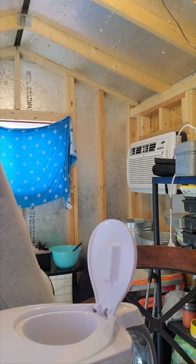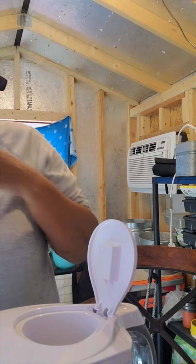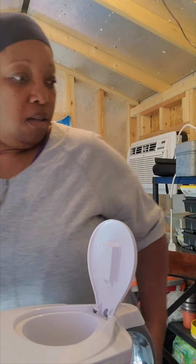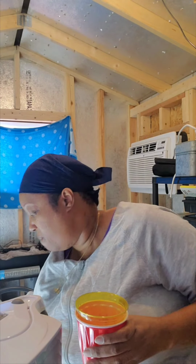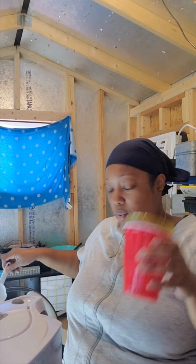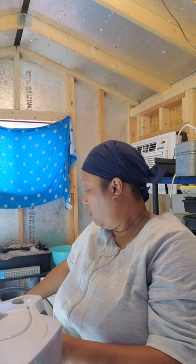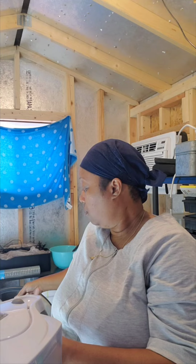Okay. So, yeah. Now I'm going to put this back in this dehumidifier. Come on, Court. And turn it back on. Okay. So, while the water's pouring in there, bring this back over here. And perlite and vermiculite. Poured it.